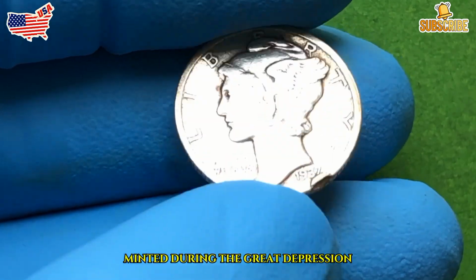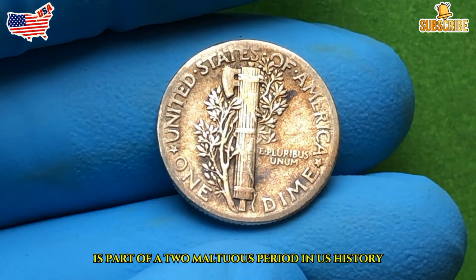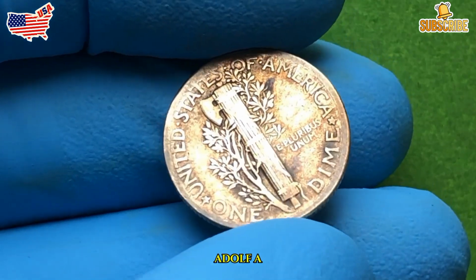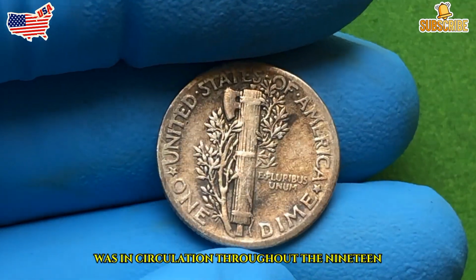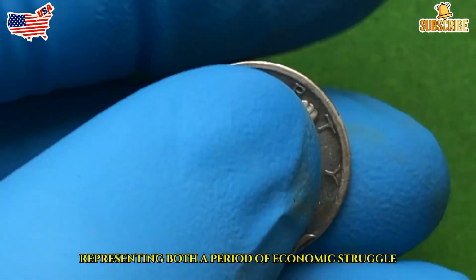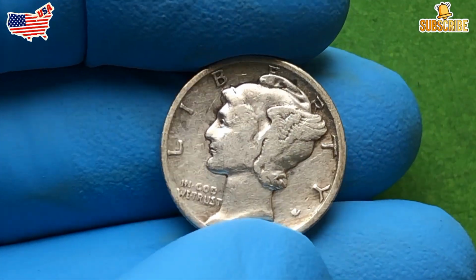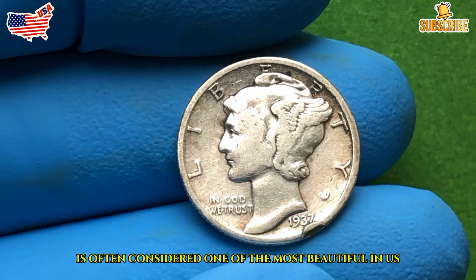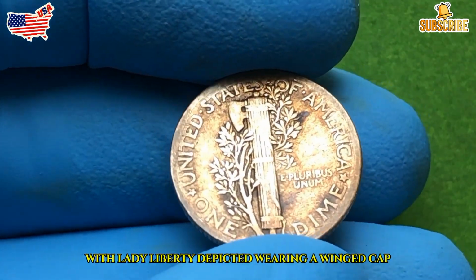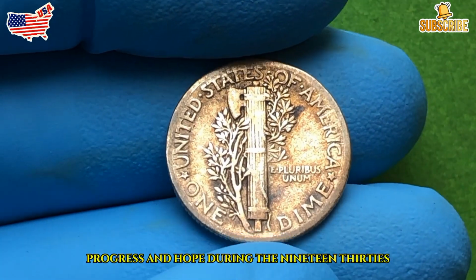Minted during the Great Depression, the 1937 coin is part of a tumultuous period in U.S. history. The Mercury dime, designed by artist Adolph A. Weinman, was in circulation throughout the 1920s to early 1940s, representing both a period of economic struggle and a symbol of national resilience. The coin's design is often considered one of the most beautiful in U.S. coinage history, with Lady Liberty depicted wearing a winged cap, symbolizing freedom of thought, progress, and hope.